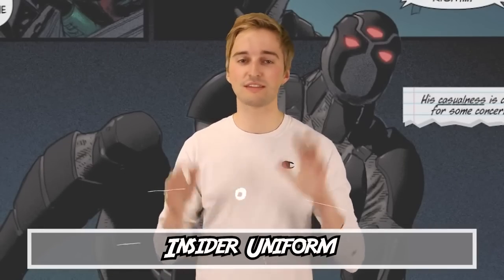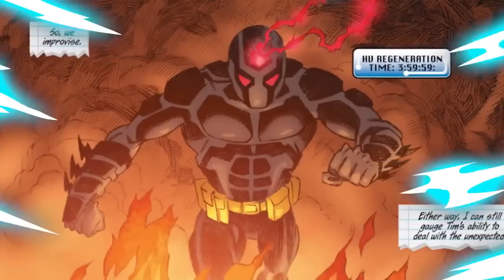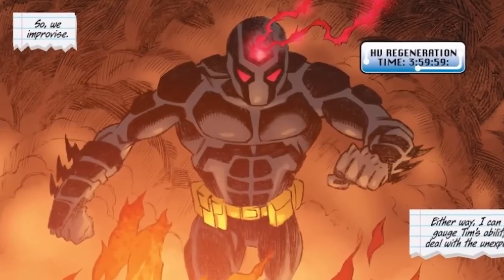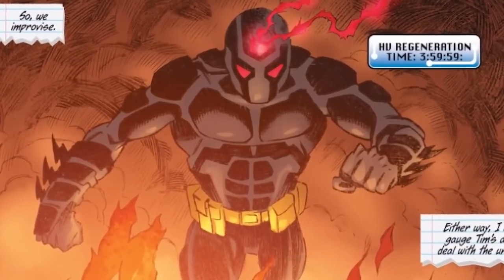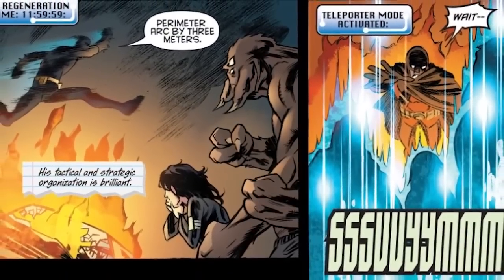At number 2, we have Batman's Insider uniform. This suit is created with extremely high-powered technology, allowing for teleportation. This suit is so cool because it's able to connect with Justice League teleporters, allowing the wearer to teleport anywhere on Earth. This, I'm pretty sure, is a first for any Batsuit, but there is a catch. The suit requires a lot of energy and needs to be recharged pretty often. But that's expected for a piece of human tech like this.